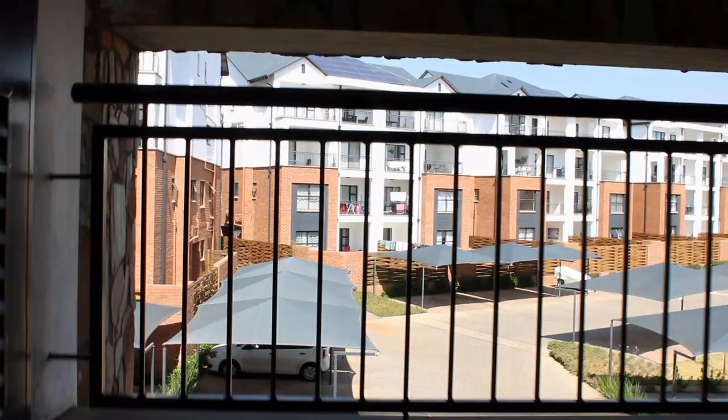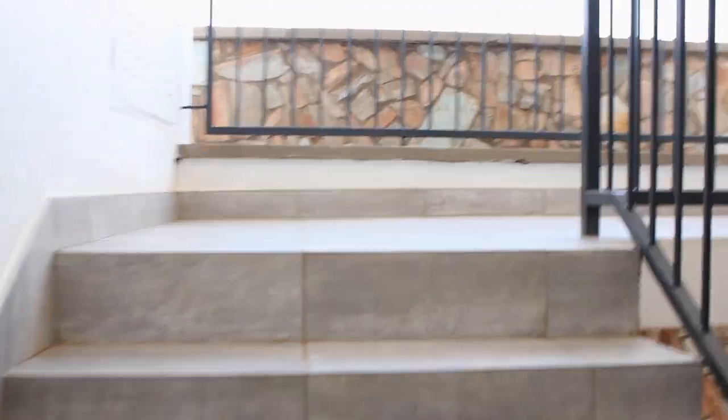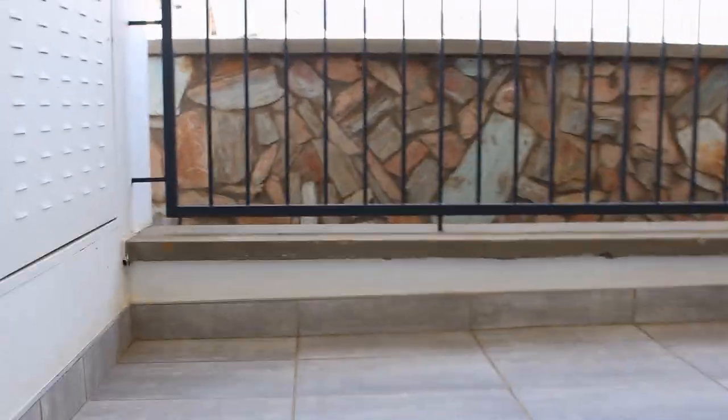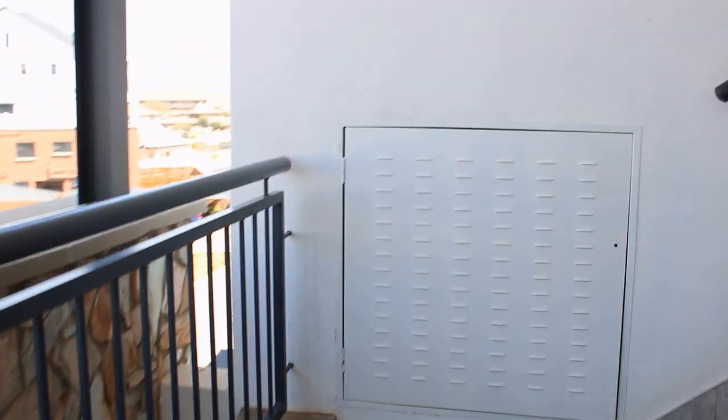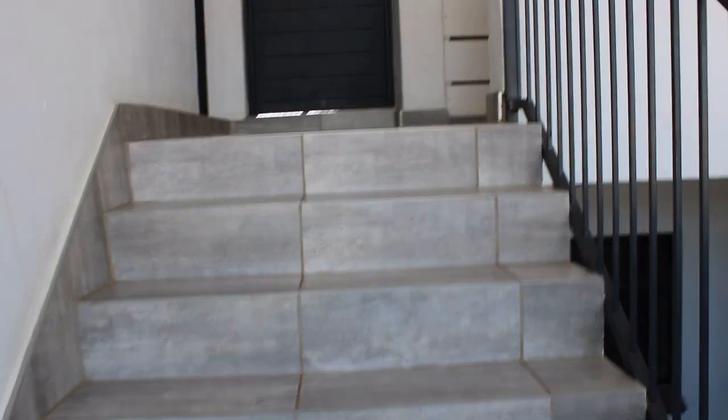So, how stunning is that view? Look at it. Alright, then these flights of stairs again. 2 more and we're done. There we go. Bam, bam, bam, bam, bam. Okay. There we go.